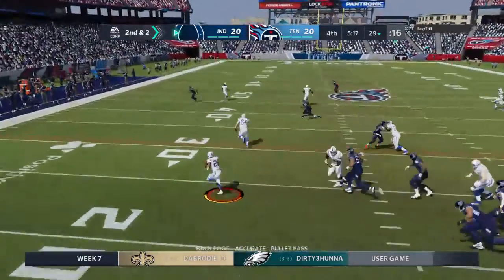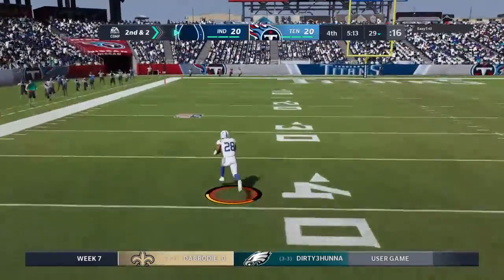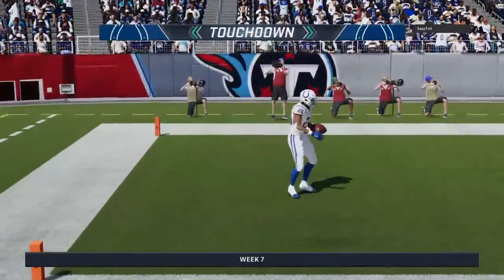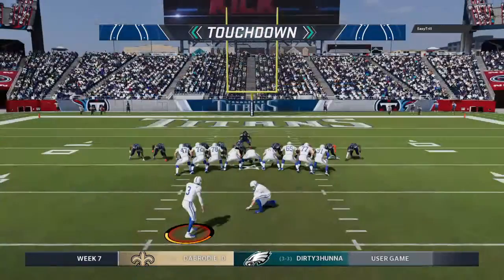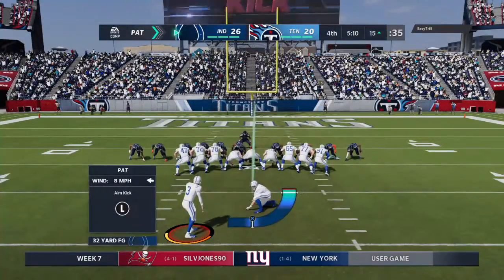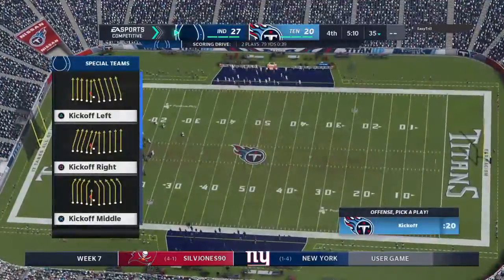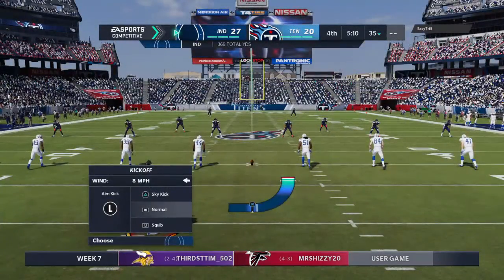Kaepernick now to throw. Oh, it's a screen pass. That's complete. And he's got daylight. It's a foot race. Touchdown, Indianapolis. Jonathan Taylor, his 5th touchdown now on the year. And the Colts have broken our tie as they take the lead. And they will take a 7-point lead now. Makes the score Colts 27, Titans 20.